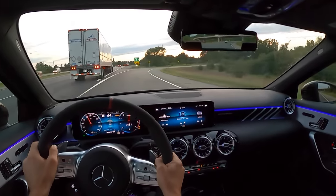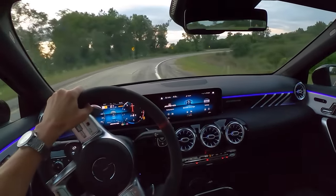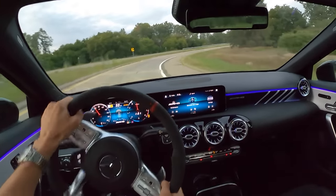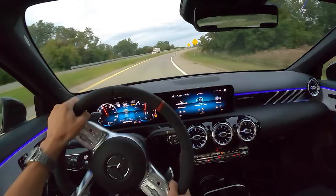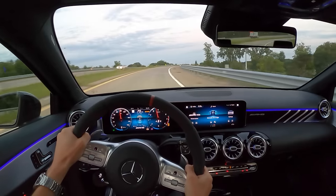This thing puts a smile on my face. It's a little puppy dog. You can feel a little bit of torque vectoring going on. If you let off, there is some oversteer, a little bit of liftoff oversteer, which is nice. I like that. It's chuckable.